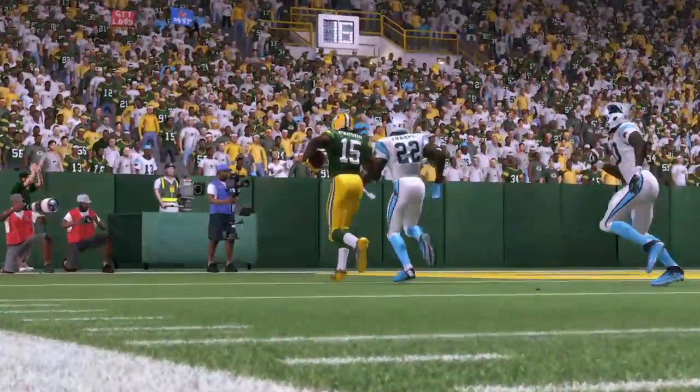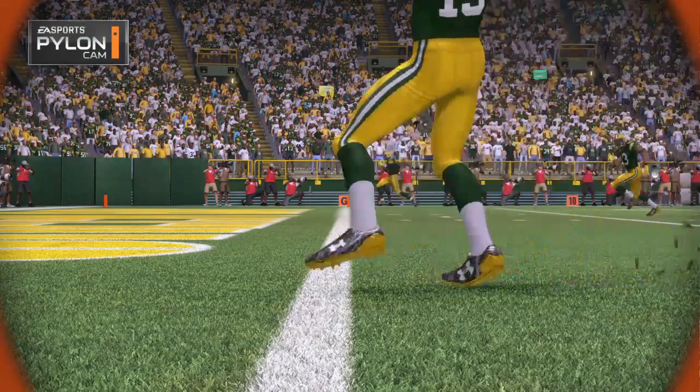Was he wearing football cleats or track spikes? Because he was gone. Big-time play.